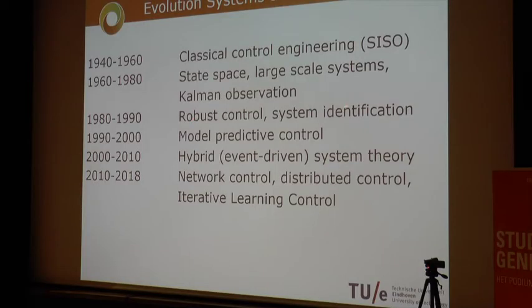Then, in the 80s and 90s, we did robust control and system identification. We have applied this a lot, but I will not show that today. And then, finally, in the 90s and 2000s, model predictive control was set up. And I will show you an example of model predictive control in a minute.